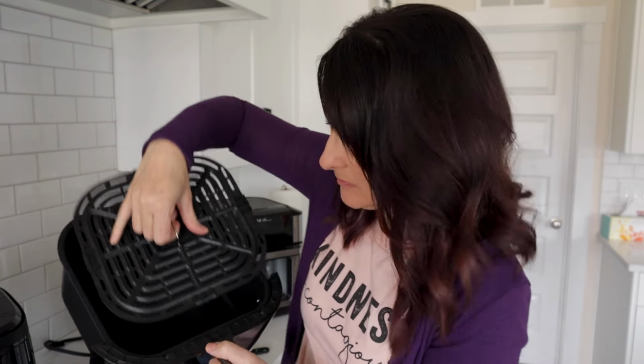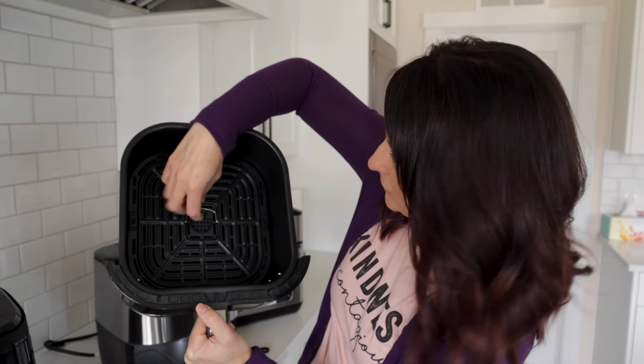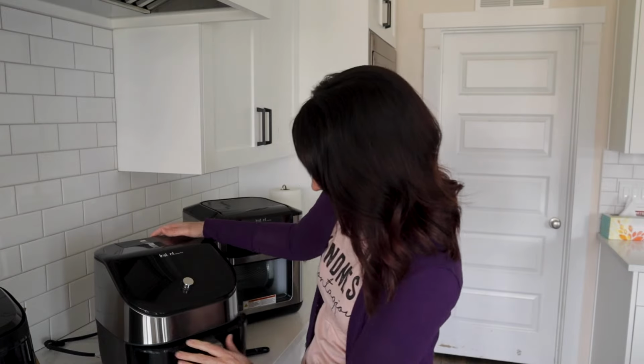And also this one comes with that removable tray. All right, it goes that way. I do like that this has the little hook there. It seems a little easier to grab to pull that tray out.